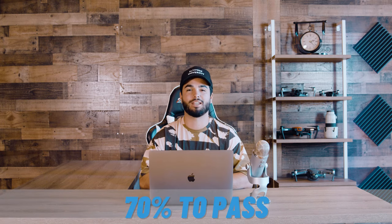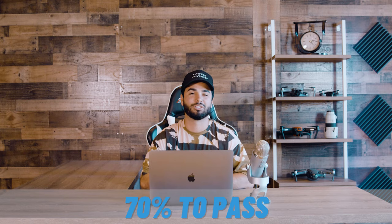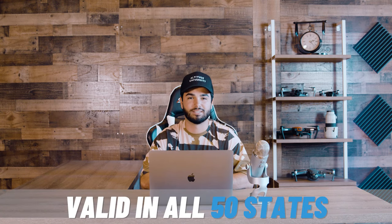Some questions will require you to reference airspace maps and weather charts that are provided to you by the FAA Testing Center. To pass, you must receive a score of 70% or better. In other words, you have to get 42 of the 60 questions right to become a certified pilot. Once you pass, the government will issue you a remote pilot certificate in the mail. Pretty cool, right? And yes, the license is valid in all 50 states.